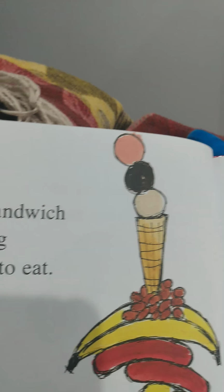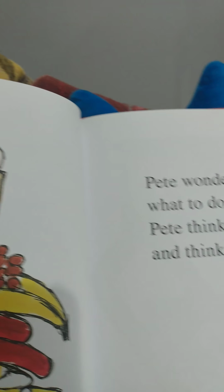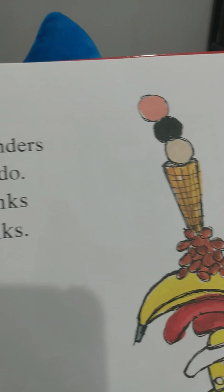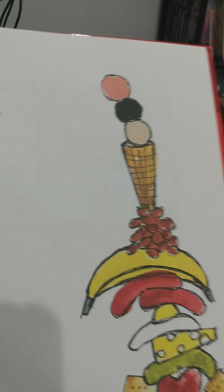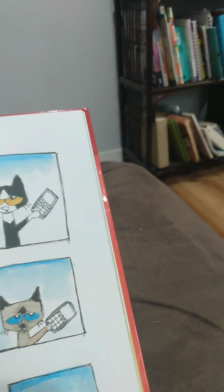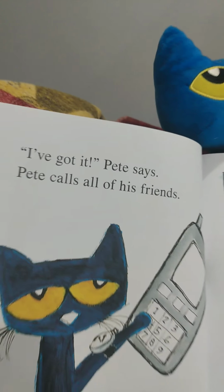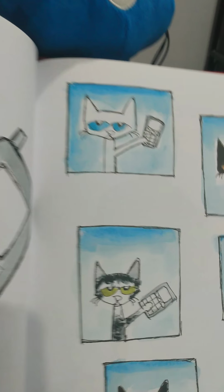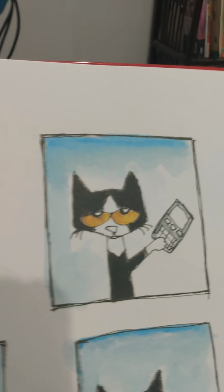Pete's sandwich is too big for Pete to eat. What do you think Pete will do with all that sandwich? Pete wonders what to do. Pete thinks and thinks. Let's get Pete's face up there a little. There's Pete. He thinks and thinks. What should he do? What do you think he should do with all that food? I've got it, Pete says. He calls his friends. What a good idea. So look at all of his friends he's calling.